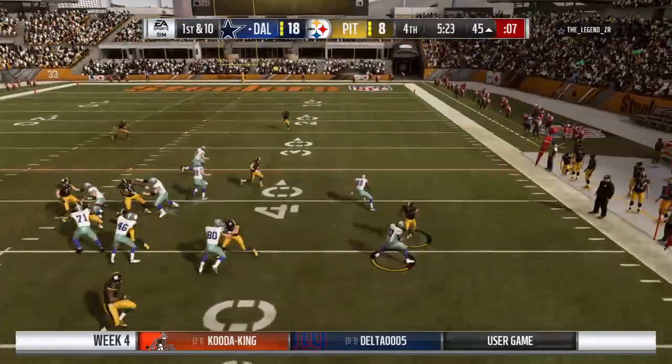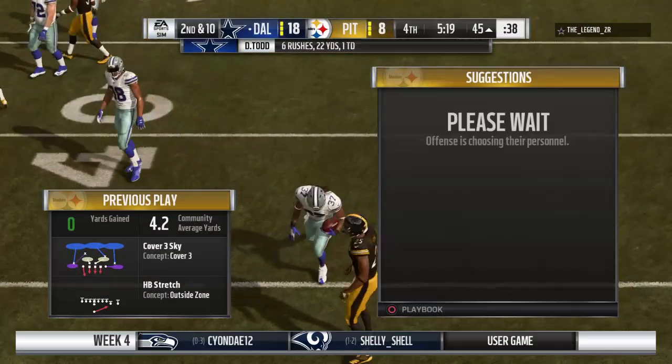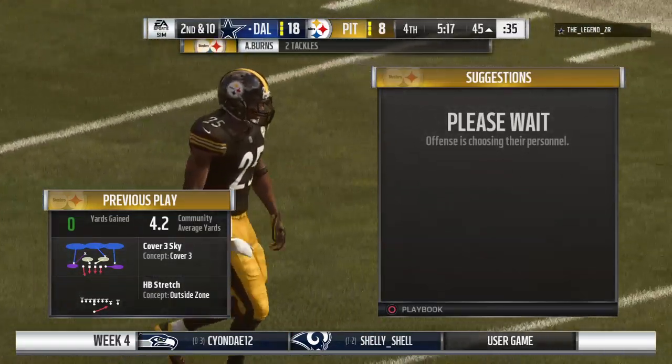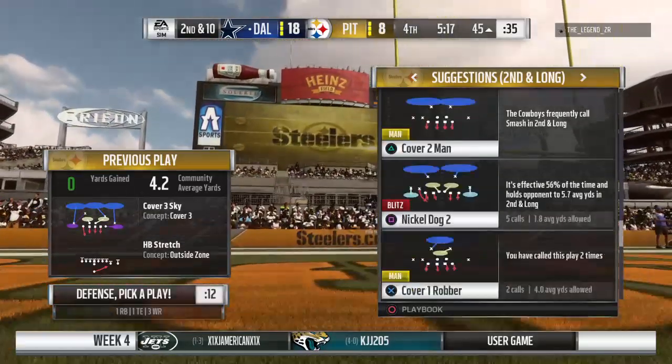Now a handoff looking right. And nothing doing. He's immediately taken down at the line of scrimmage. Artie Burns, the cornerback, brings him down. He makes a wonderful play there off the corner, protecting his side of the field.